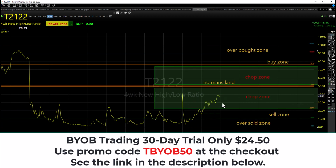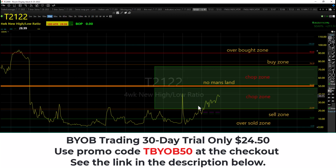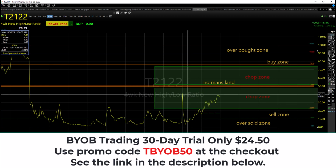It's rising out of the oversold zone, so we'll see what happens. It needs to take out that high right there, and it hasn't done it. Couldn't do it yesterday. Couldn't do it today. So still a lot of work to do. Got to get over that high.